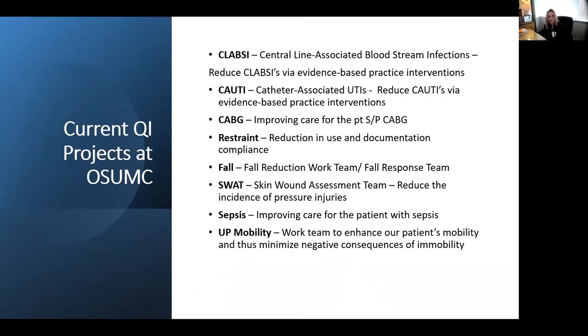So when our site visitors come, they will ask our residents and fellows and anyone that's participating on that site visit if our residents know what this hospital's quality projects and priorities are. And so I'd like for you to just kind of remember these. These are things that we deal with as we care for our patients in our hospital.